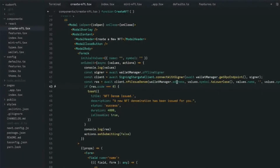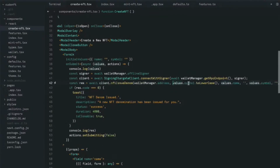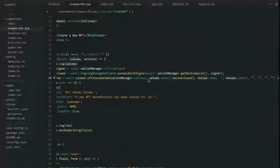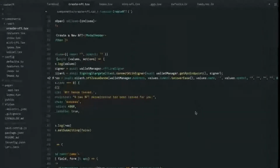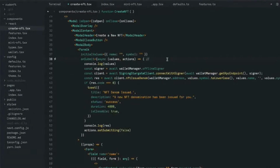The sender is just the address that you get from the wallet manager. Then the ID of the NFT is a string. What we've done is take the symbol, convert it to lowercase, and save that as the ID. The ID must always be unique. So if your symbol is NFT1, then your corresponding ID would be nft1. You will not be able to create another denomination with this ID, so just be mindful of that. That's how we're doing it right now.